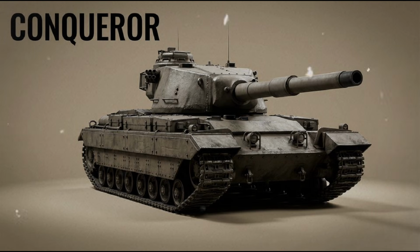Entering service in 1955, the Conqueror weighed approximately 66 tons, with armor up to 178mm on frontal surfaces, making it one of the most heavily armored British tanks ever produced. The 120mm L1 gun could penetrate any contemporary armor at long range, giving British armored regiments a weapon capable of defeating Soviet heavy tanks. Two 7.62mm machine guns supplemented the main gun.